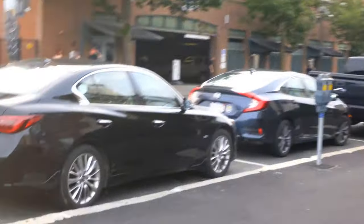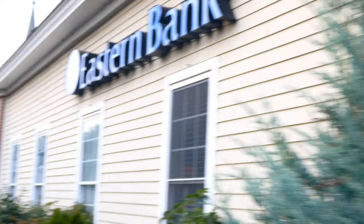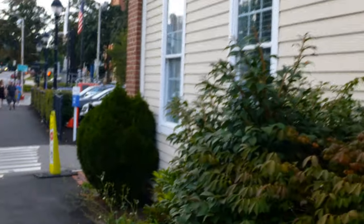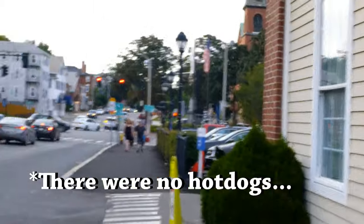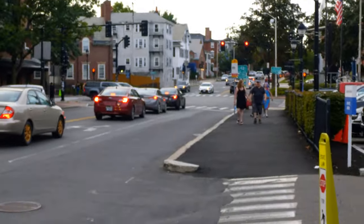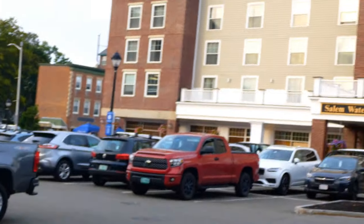They did have to rebook me, and then they ended up charging me $6, so I wasn't groovy with that. But they didn't really have much in the way of food, so after our ghost tour, we probably are gonna get some dinner. There's Eastern Bank, if you guys need to do some banking. They just had hot dogs and lots of beers and stuff. Lots of Bud Light and Corona seltzers being served.